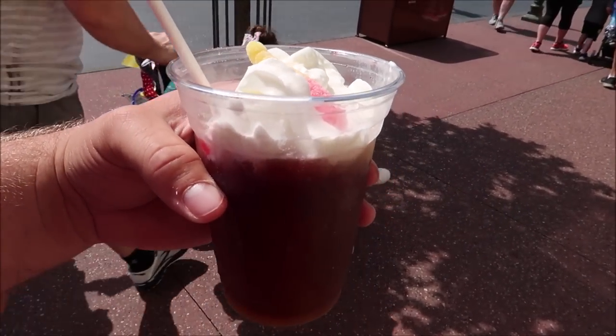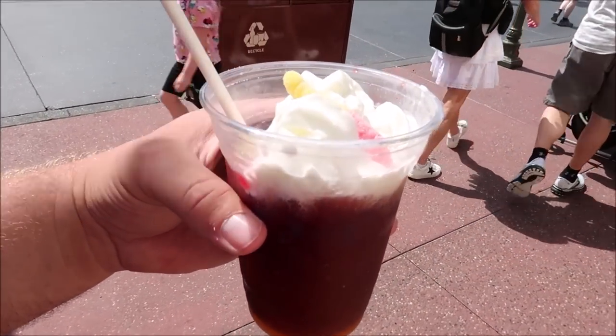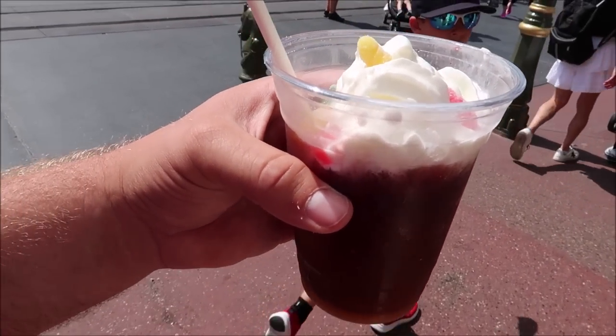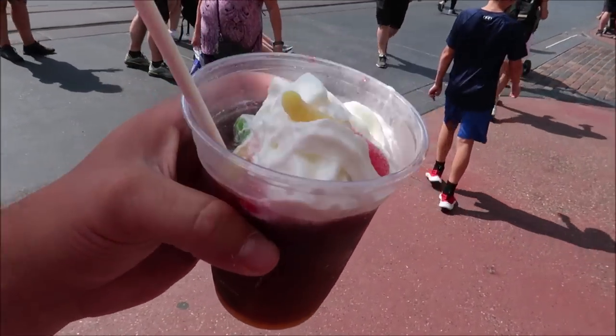That really does not last long. Once you take it outside, it's basically just at the mercy of the sun. I like it though. It's not as good as a frozen mint julep though. I feel like that's my always go-to, but I always like to try new things. You never know.